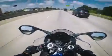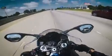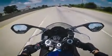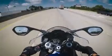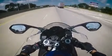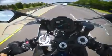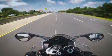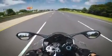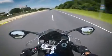All right, I'm comfortable enough on this. Do I have to be stopped to change the mode? Nope, I don't. Okay, this is road. So we got rain, road, dynamic, and race. Let's go to road. Oh my gosh, I love how this feels. I'm not even in race mode yet.